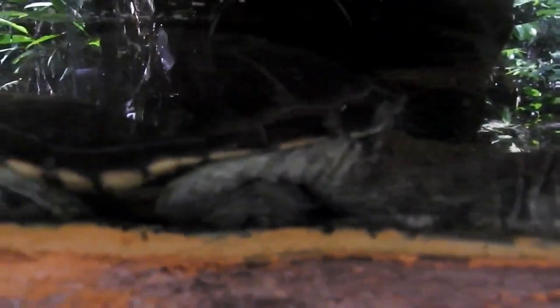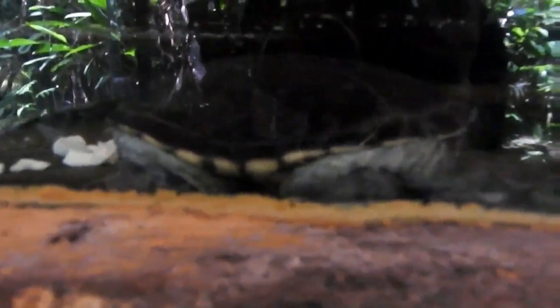The eastern long-necked turtle is an East Australian species of snake-necked turtle. It is a side-necked turtle, meaning that it bends its head sideways into its shell rather than pulling it directly back.